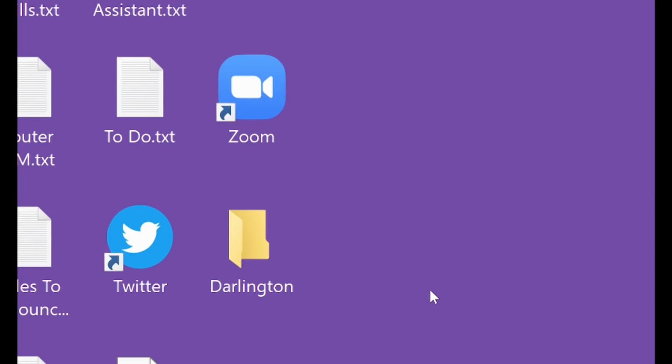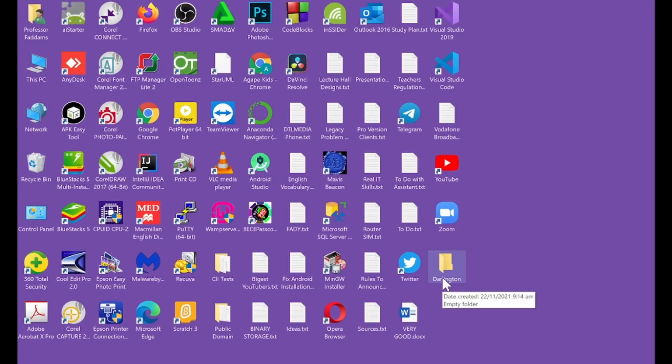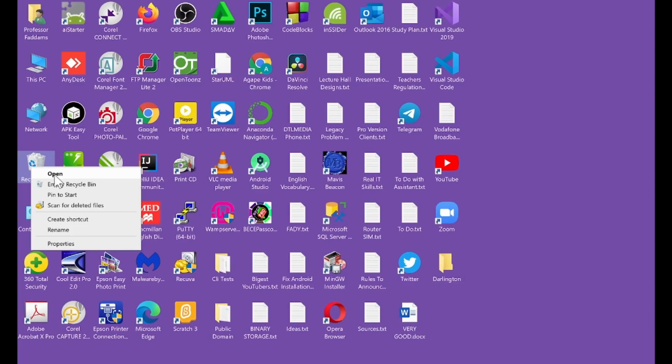It is not every time that double clicking will open. What double clicking will do is that it will activate the default command. So when I right click here, the default command says open. I can right click and select open, but let me show you something else.